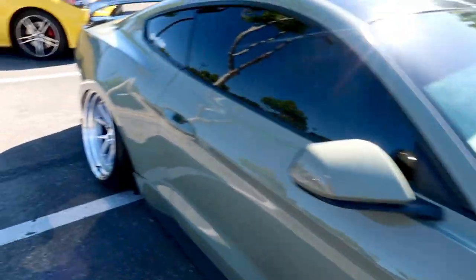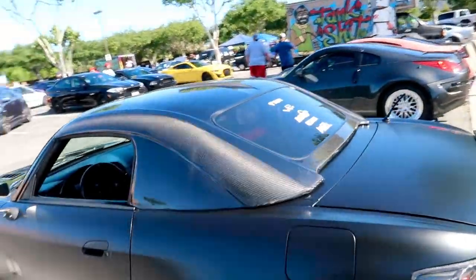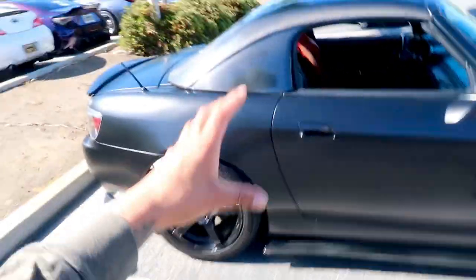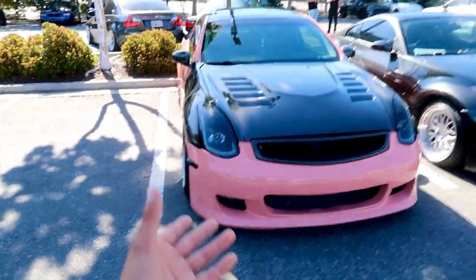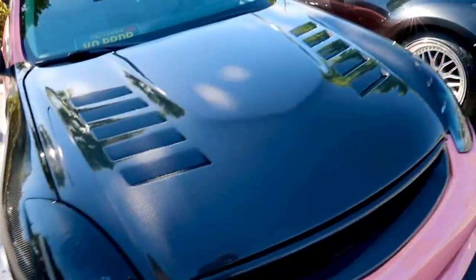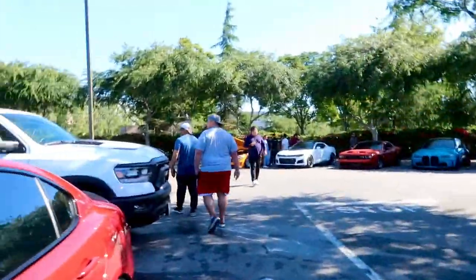The color's insane. Man, look at this S2000, guys. The carbon fiber top has to be one of my favorite S2000s of all time. I've never seen an S2000 this clean at all. It looks insane. Look at this beautiful G37 or G35, I don't know, but this thing is beautiful. All the carbon fiber is insane. Look at that. Carbon fiber side skirts, carbon fiber hood, grill. Man, the TEs are beautiful. I love the TEs. So this is where all the crazy cars are at right here.